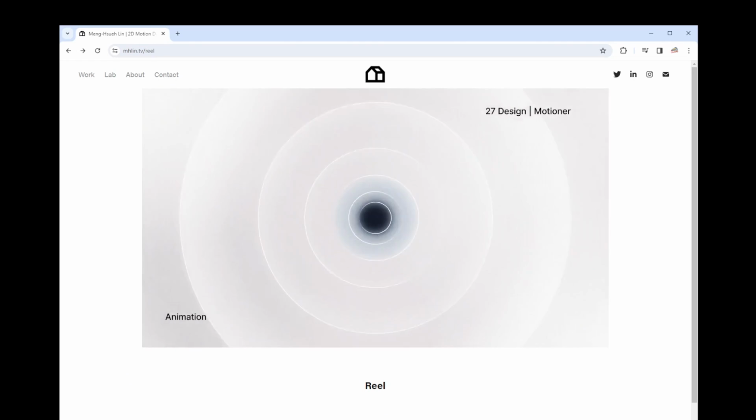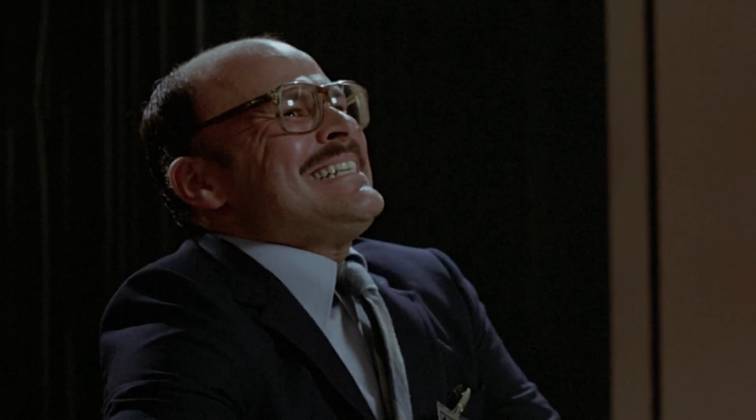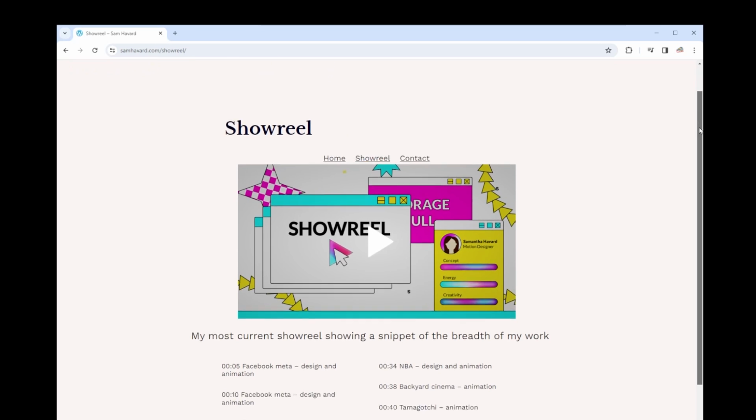Some people have lower thirds on their reels. I'm personally not a huge fan. I like to see your work as it was meant to be seen. Mind you, I get anxiety when there's a watermark on a film I'm watching on TV, so hey, do whatever you like. But for God's sake, keep them subtle. This is a little bit distracting. This is a good example.